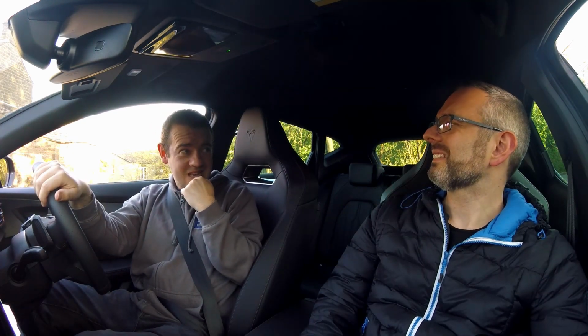This is my slight problem with what they're doing with the Cupra brand. The entry level is 27.5 grand, not just petrol, 148 brake horsepower. Why not just stick with the performance stuff? Yeah, why not just do that? The 245 VZ2 PHEV starts at just over £40,000. But then when you're spending 40 grand, there's a lot of stuff you can get for 40 grand. It's Model 3 territory.